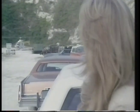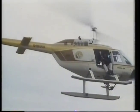The helicopter is being used as a camera platform, and therefore it won't be visible in the picture, but a lot of the shots will come from there.